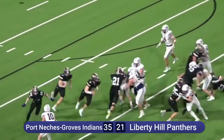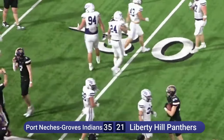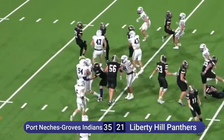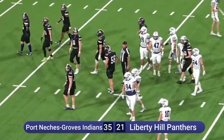Under center. Toss it to the outside. Breaks some tackles. Gets up to the 30-yard line. Big, big first down right there on the first play. Pitchford under center. Tosses the ball to Long, and there's a flag. False start on the offense. Sets him back 5 yards. First and 15 from the 24-yard line.